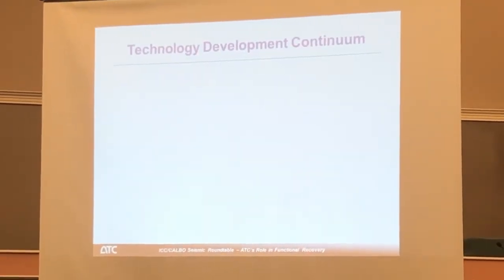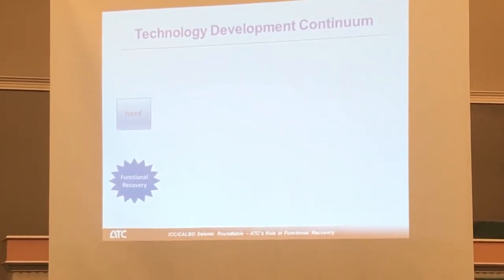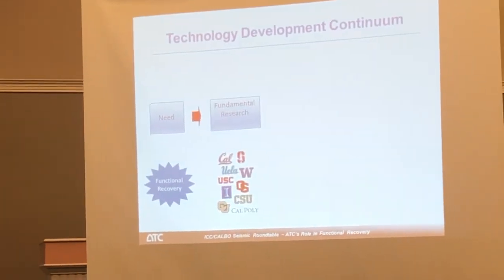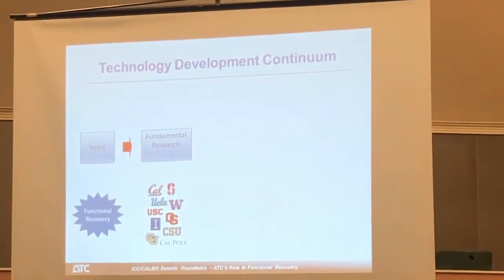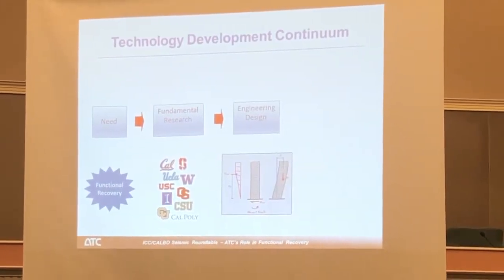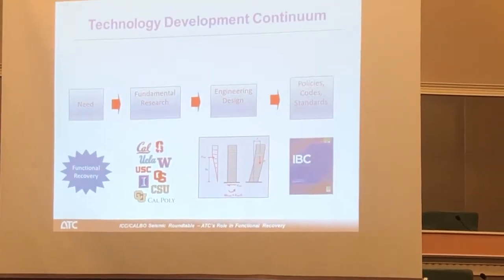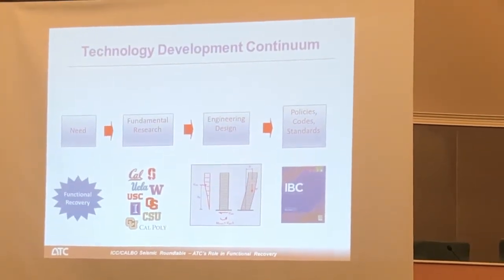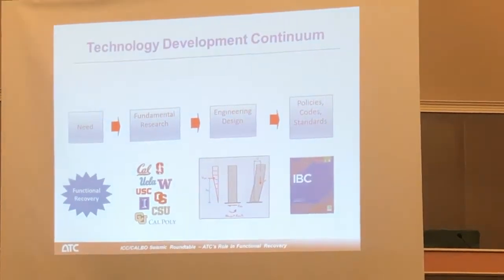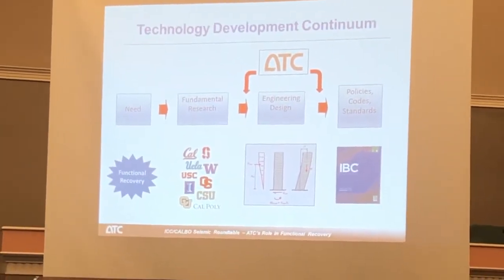If you think about what I like to call the technology development continuum, it begins with some kind of need. I don't know, let's talk about this functional recovery idea that we're here for today, okay? A bunch of smart people are doing some fundamental research wherever they exist around the country or world. Eventually that information matures enough so that engineers can use it in their practices, and eventually that information matures enough so that it becomes part of the standard of practice and the standard of care and finds its way into the building codes.